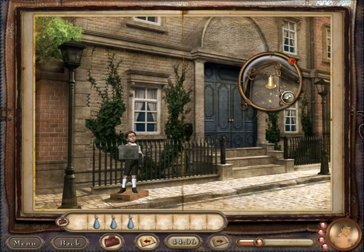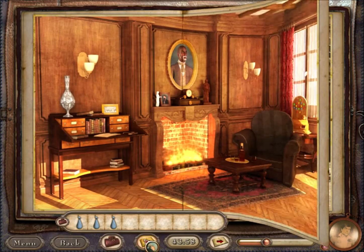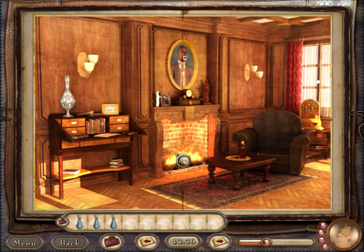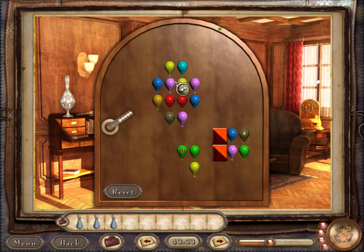Do I have the bell in my inventory? Where did I get the bell from? I don't know. Anyway, gonna ring the bell here. That disturbs the valet, so I can solve this puzzle. So you need to pop all the balloons and get 2 coins.